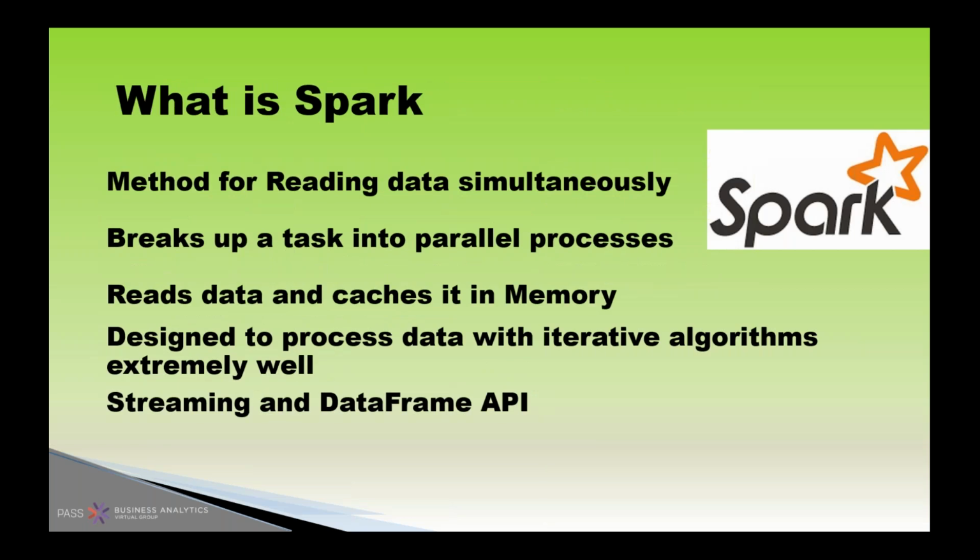So Databricks uses Spark, and what is Spark? Spark allows you to read data simultaneously based on HDFS clusters. The way that Spark works is it breaks up the data into little pieces, and it takes each piece of data and simultaneously applies code to process it, and then brings the results back together. So it's reading the data and caching it in memory and processing it, and it does this very, very quickly, scaling to how many data sources it has available. It's designed to work extremely well.